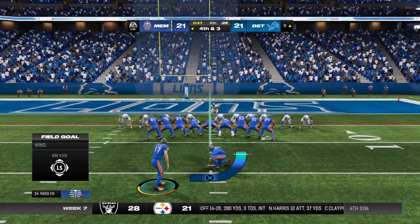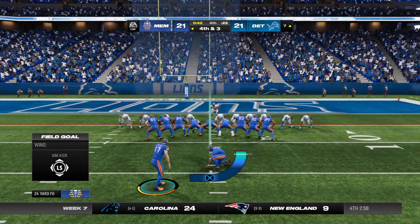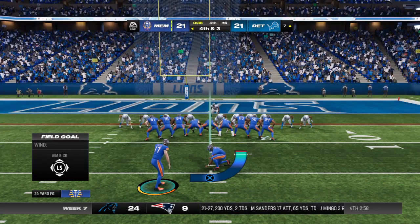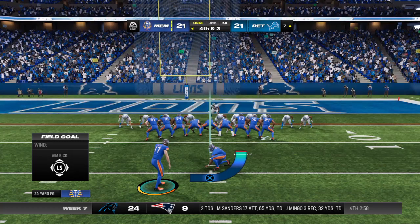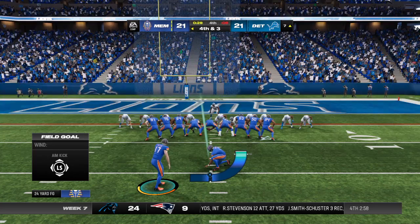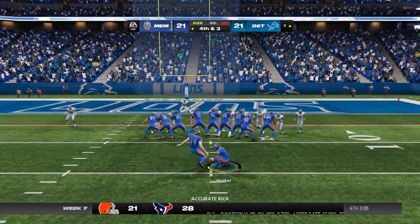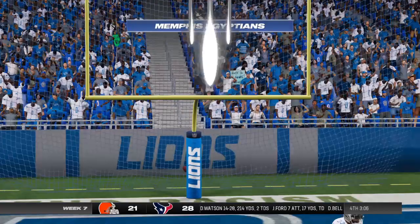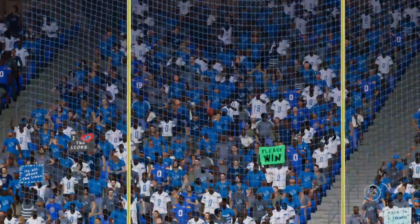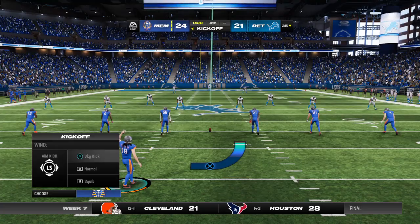So here now is Anders Carlson in a really big spot. This to take the lead here in the final minute. His kick is right there. It's good. And the sideline celebrates as they have taken the lead in the final minute. So he's able to come through in a hostile environment, and you'd have to imagine that's the game winner.